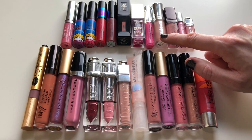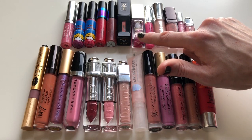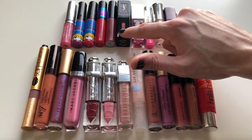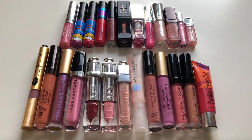This is in my current Project 10 pan. I have one from Sephora. This one from Clarins is almost finished. It's over halfway done. This is a glossy stain from YSL. The rest here are from MAC and one from Neutrogena on the end.